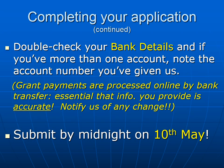Erasmus grant payments will be made by electronic bank transfer, and so it's very important that you double check your bank details before you submit the form. And if you happen to have more than one bank account, please make sure that the details you've given us are for the account into which you wish your Erasmus grant to be paid. Also, please make sure that you haven't confused the sort codes and account numbers of 2 different accounts. The deadline for submission of the grant application form is midnight on the 10th of May.